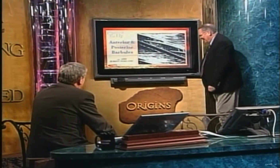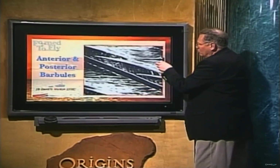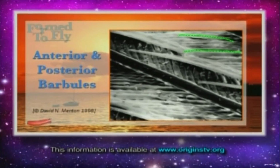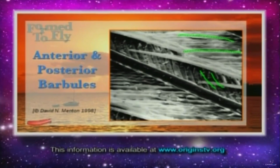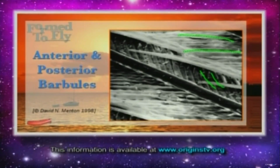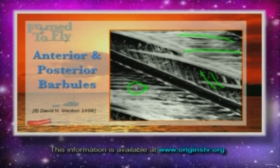Oh, yeah. You just sit there and turn the knobs, and it gets higher and higher. That's awesome. Now we're at a level where we're just seeing one barb. The posterior barbels are coming across here. We're starting to get a pretty good view of the anterior barbels underneath. And I don't know if you can see it where you're sitting, but one of the little hooks is showing up right inside that circle there.